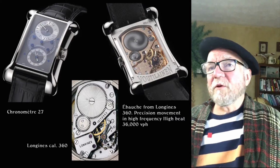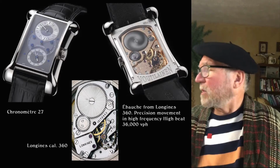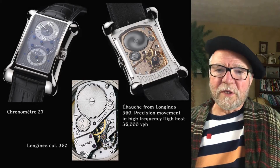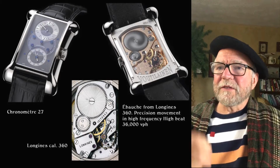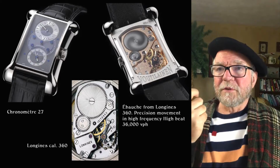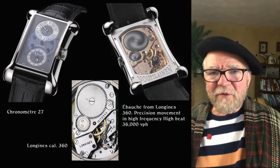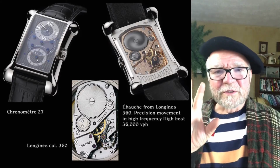Okay, here is one of the watches that caught my eye. It's a Chronometer 27. It has a Longines caliber 360. And what Voutilainen did, he uses the ebauche from the Longines 360. Now you might say, why would you do that for?